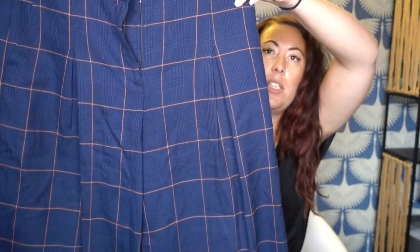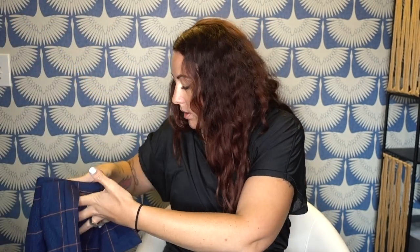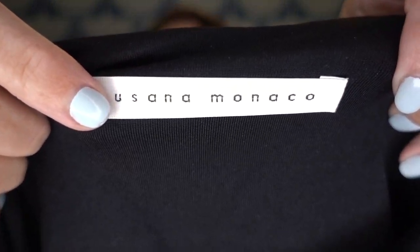But look at these wide leg pleated cropped pants, kind of like gaucho pants. I'm obsessed with these from J.Crew. Wool, so perfect for fall. Okay. Susan Monaco, am I saying that correctly? This is a designer, high end.